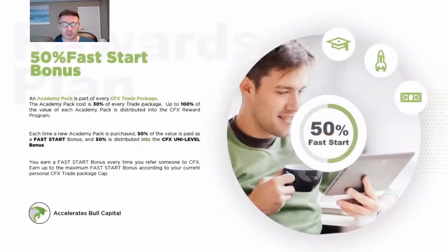Now, the next two slides talk about bonuses. So if you remember, at the bottom of that 30,000-foot overview slide, we gave you the bull capital. The bull capital is gains that you'll make through the sale of the academy. Remember, 30% of the value of any trade package goes to a product sale, and that 30% is going to you. So it's being split up into two different bonuses. 30% is being split up into two. And that's why this is called a 50% fast start bonus. Half of the money that went to the product sale.